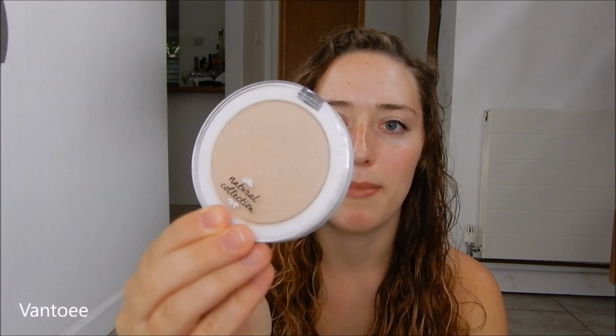I don't know if you can see it on camera. I'm moving like that so you can see the shine on my forehead, but this is just the Natural Collections matte pressed powder, and I get it in the colour Warm. They do have a lighter shade, so if you're really pale, check out their powders. I'm fairly pale, so if you're even more pale than me, you can get a powder that works.